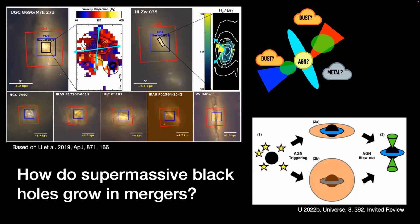I think that understanding this pathway and the time scale over which it happens will have large implications for how we see black holes grow, not just in the astrophysics of black holes, but also for the missing dual AGN population that we're all searching for when we think about merging black holes as potential gravitational wave progenitors.